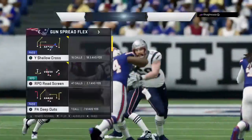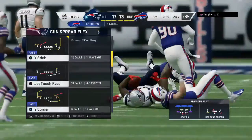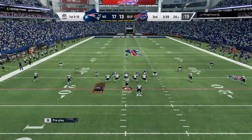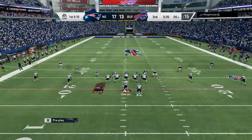Looking for tendency breakers right now. 2 yards, good enough for a first. Tough first half for him, unable to put up the numbers he's used to producing. But with a guy like him, you and I both know it just takes a couple of explosive touches for him to make an impact on this game and on the stat sheet as well.